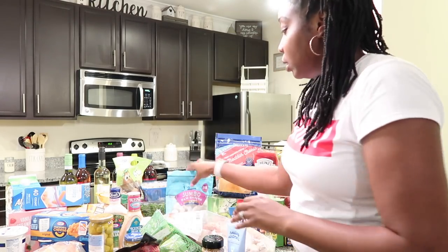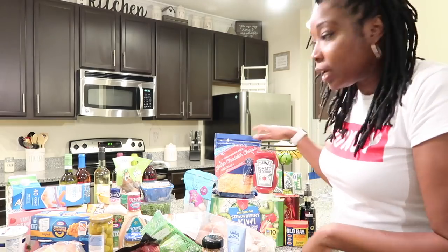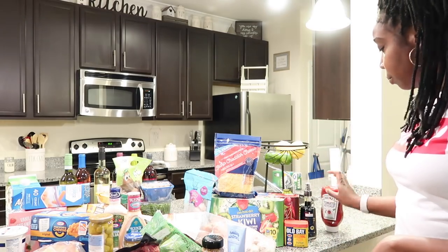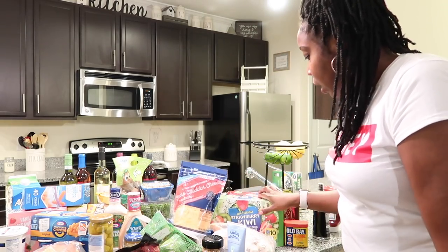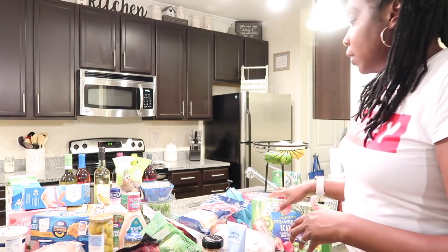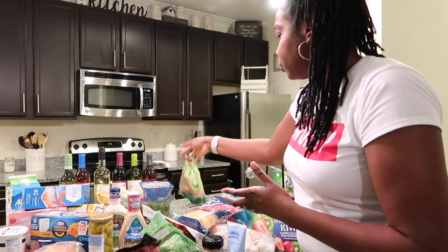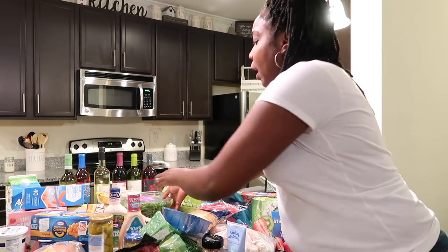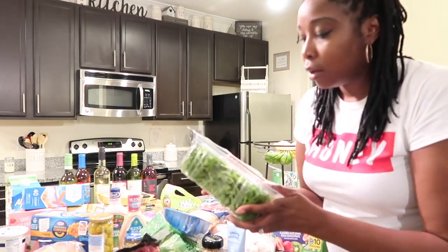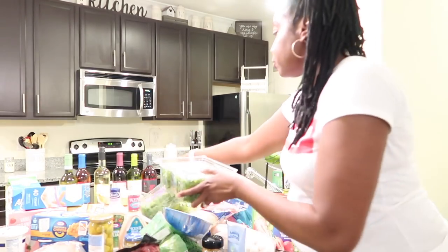Yes. Bomb. These were like $5 for the jumbo shrimp. Got shredded cheese, ketchup, balsamic vinegar. And I got these for the kids and letting them try for their lunch. Then I got some kiwis. They were really cheap, like $1.20. And then I got mushrooms. I love baby arugula. I love this, so I like this for my salad. So I got these right here.